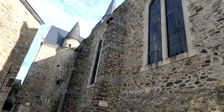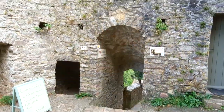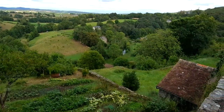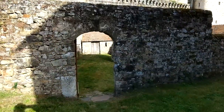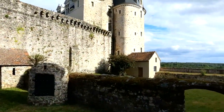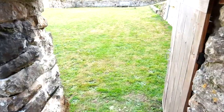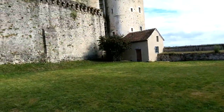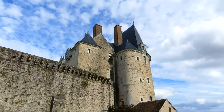You're never far from a church in France. It's a bit difficult to film because there's lots of people about, so I've got to try and be respectful. But anyway, there's plenty to see. Fairy tale chateau indeed.